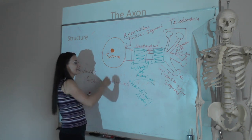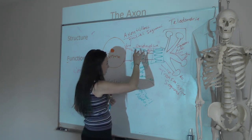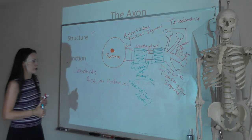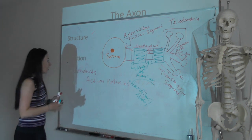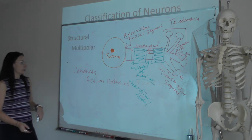And what happens in myelinated neurons is the action potential appears to jump from node to node to node. It doesn't quite, but that's what it looks like, and it makes it super fast. So myelin sheaths insulate neurons so that it protects the integrity of the charge in there. It's pretty cool. All right, that's the structure of the axon. Oh, look, I told you about the myelin sheath already.